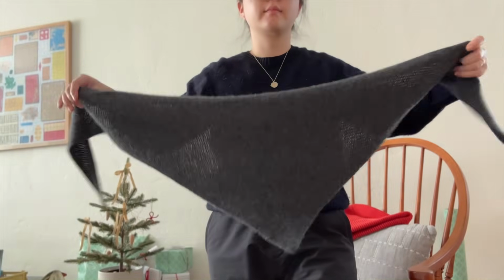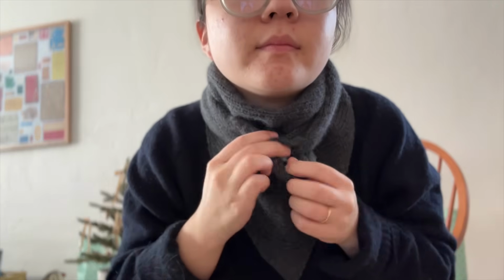I used almost every last strand or drop of two balls, so I did 100 grams total. I weighed the bit of yarn that I had left over just to see how much was left, and my scale, granted it's not the best scale in the world, wouldn't even register the amount of yarn that was left over. So I'm going to say I used a solid 100 grams to make this scarf.